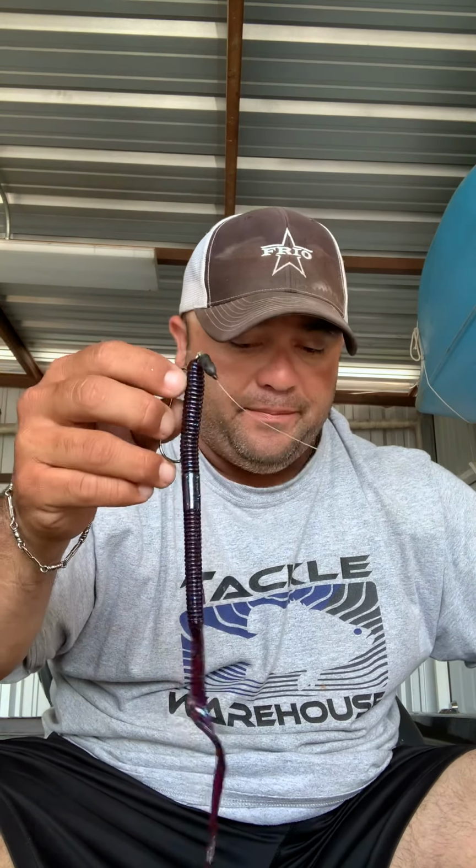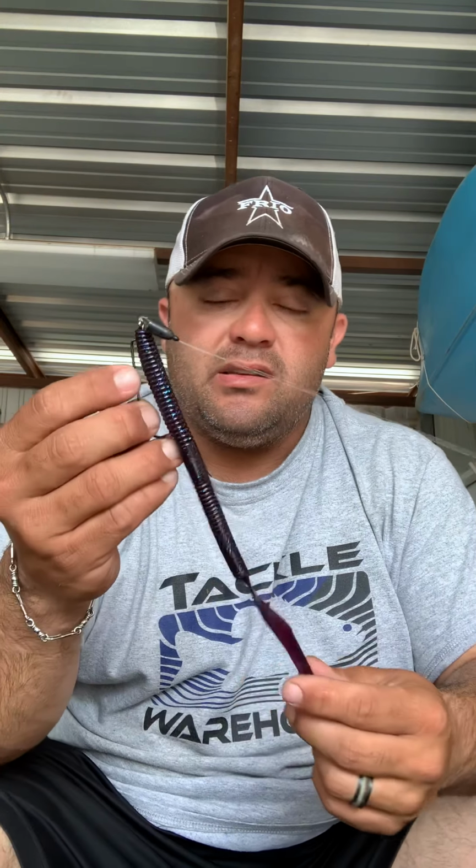Anyway, all throughout practice, we hardly had any wind, and I was catching them on the big 10-inch raptor tail worm by Xcite Baits. Actually, this is blue fleck. I was actually throwing green pumpkin blue in practice. There's a lot of perch, a lot of bluegills running around, so I was throwing that.